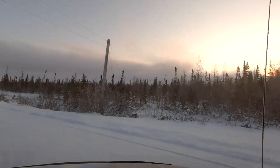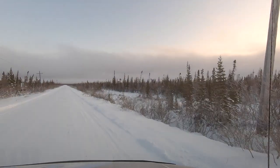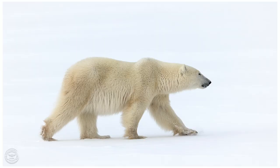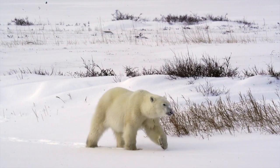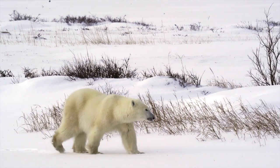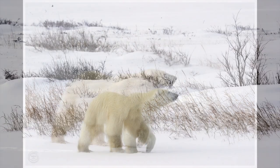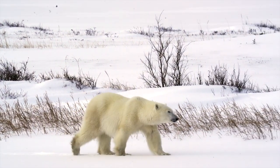We're traveling along the tundra in a 4x4, tracking bears, and we've just found our first one. Most of the time, we'll be getting out of the vehicle to photograph the bears. We can do this safely, but only under the supervision of a guide and local bear expert.